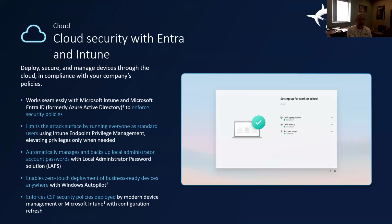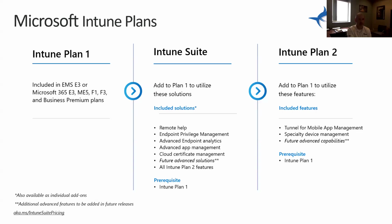But Intune, along with Entra, is really going to be the control of those. There's different plans for Intune. The typical one you get with your A3 license is Plan 1. If you want to get really fancy, Intune Suite will be more for a help desk style environment where you can have a help desk team that's able to remote into endpoints. You're able to give them privileges without full admin rights, doing different device management features through Intune Suite. But Intune Plan 1 will handle most of the items that you'd need.